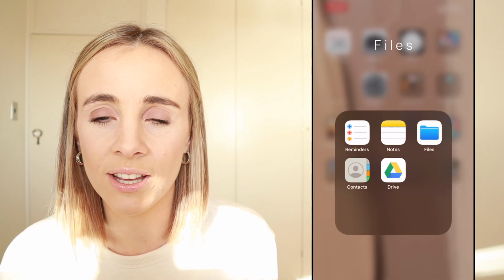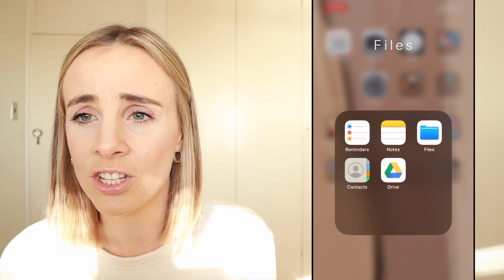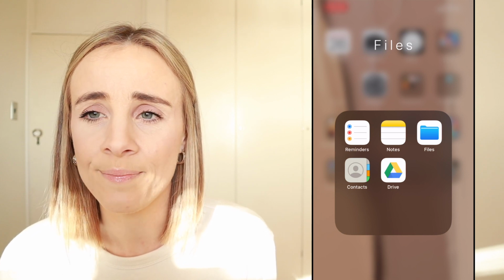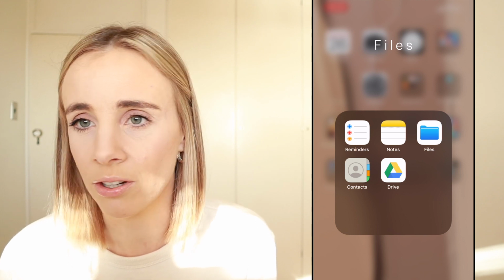Then we have a folder called Files. Yeah, as you can see, it's not like anything interesting. It's just my G Drive, and then just my notes, reminders, and files and contacts.